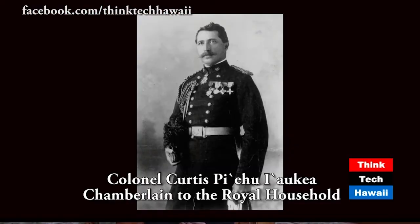Today we're going to take a look at one room on every floor of the palace, starting off inside of the attic. We will then move down to the Chamberlain's office, up to the first floor to the state dining room, and then to the second floor to the King's Library. Today we'll be focusing on Colonel Curtis Pi'ehu I'aukea, who is a chamberlain here at Iolani Palace.